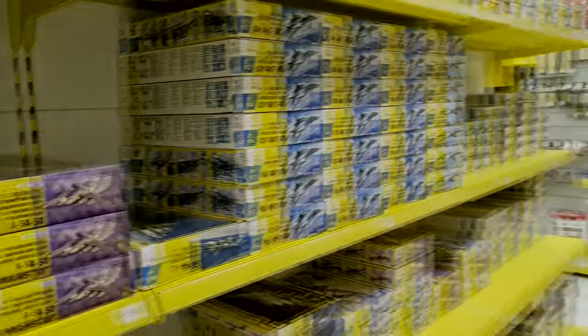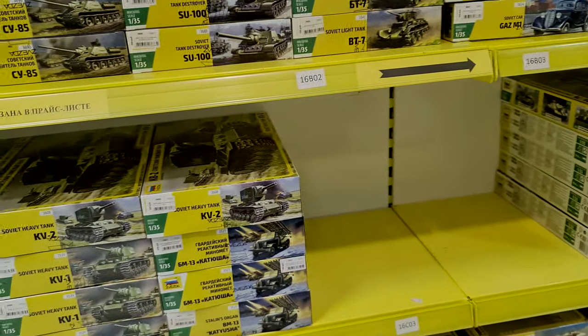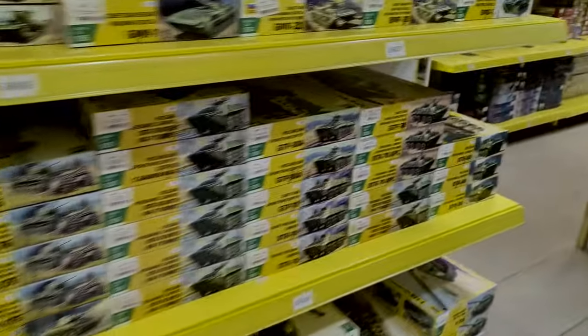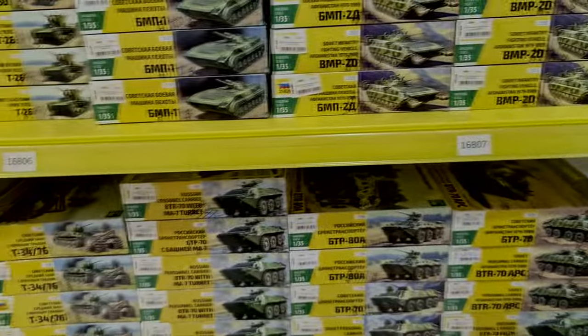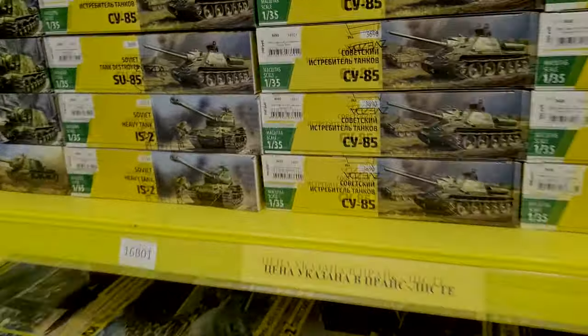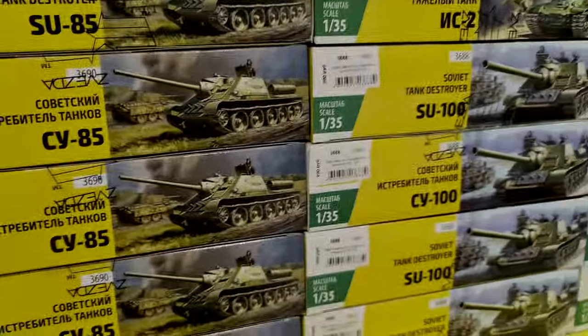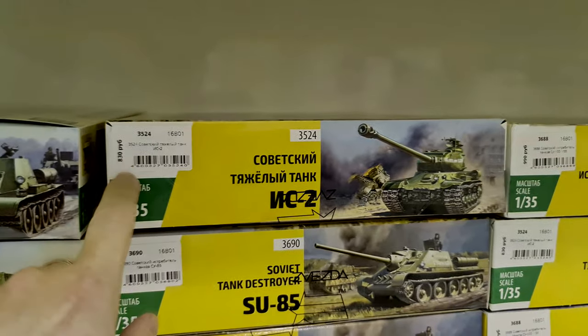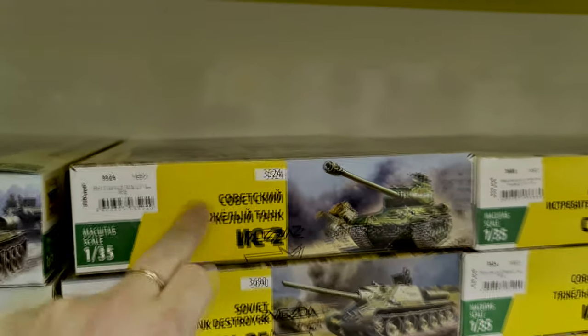So let me try and get a good example for you. Actually, I think I should show you how much that Sherman costs here compared to what you may pay in Europe or America, just from a price comparison point of view. I'm not here to gloat about it, but obviously you get an excellent deal on a lot of these kits. Like, well, I bought this IS-2. It's 850 rubles. We're talking about $8 here, basically, for this kit. $8 for a 1/35 scale kit. Not the best one that they have, but it just shows you what you can get.